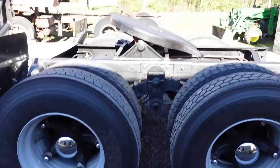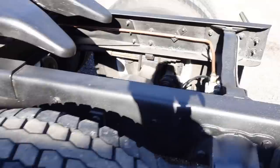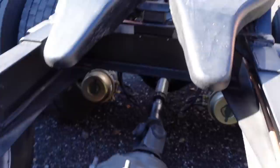But if you look, the main airlines were copper. Yes, they are on my cracker box. I was amazed, and I left them that way. I left the main airlines all copper, coming all the way down the frame from the compressor, all the way back here. I didn't know they did that. Yep.